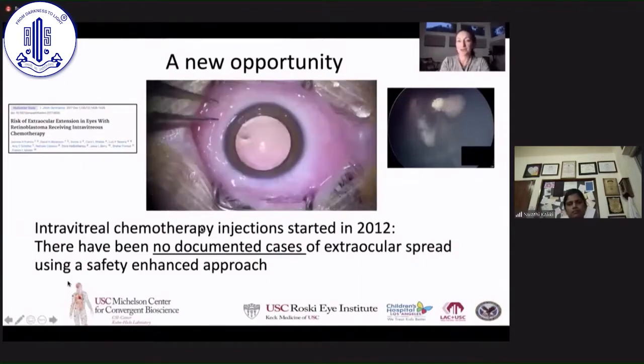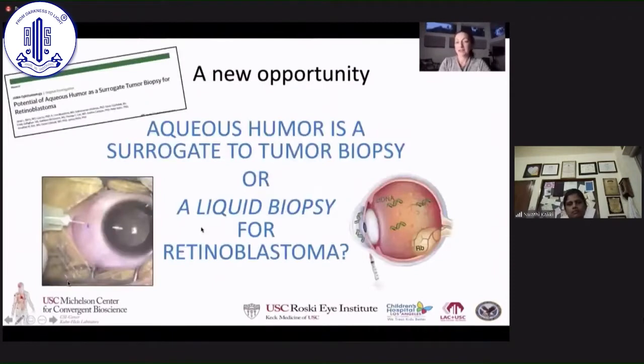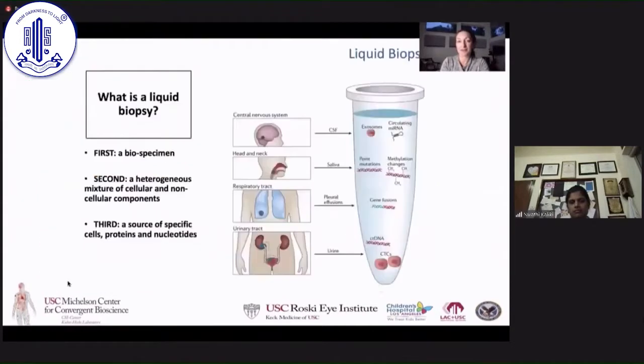And we aimed to investigate this new opportunity to discover whether or not the aqueous humor could be used as a surrogate to tumor biopsy, or rather a liquid biopsy for retinoblastoma. And in 2017, we published our first proof of principle paper demonstrating that the aqueous was a valid and effective biosource for liquid biopsy. So what is liquid biopsy?